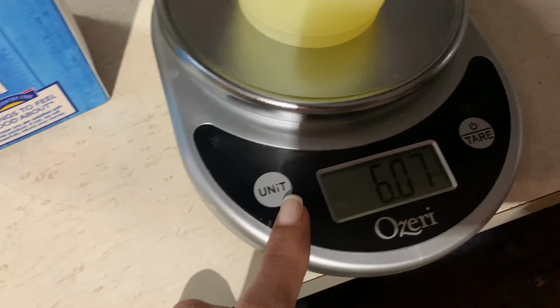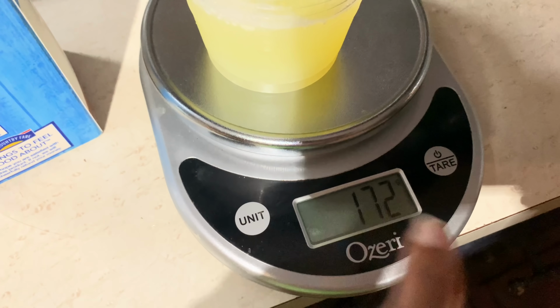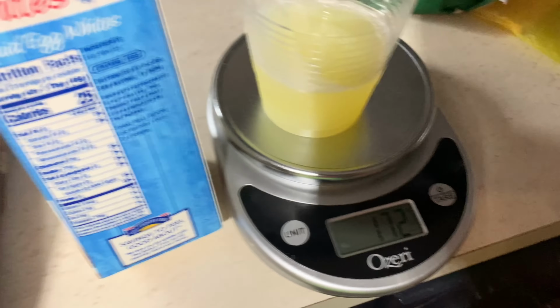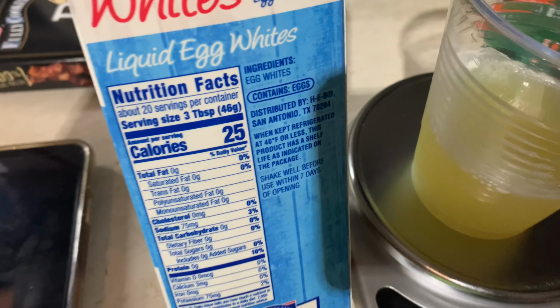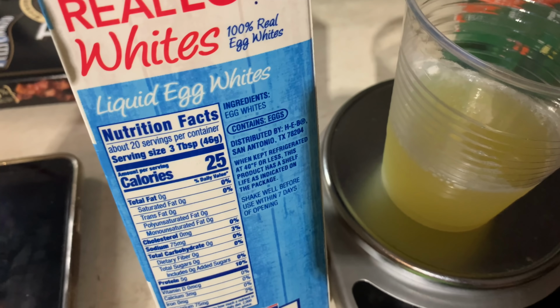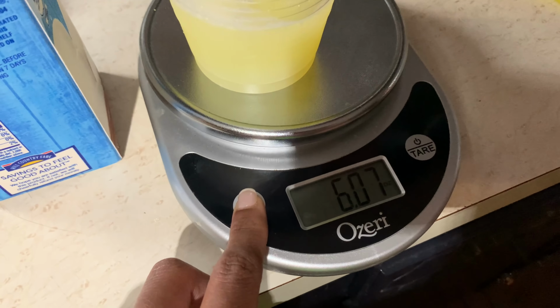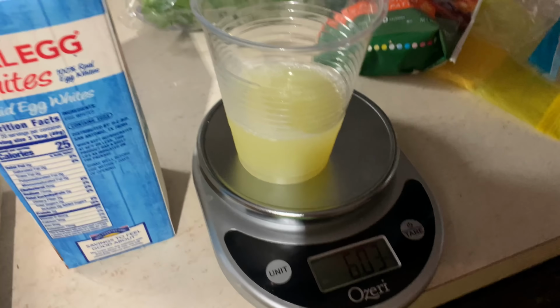So if I was to switch it to C, switch one more time, 172 grams. So basically, you will do that and then just convert it. And in the app, they have it to where you could convert it to grams. Y'all know, like I said, I like to do mine in ounces, and that's pretty much what I do. And then I just log it from there.